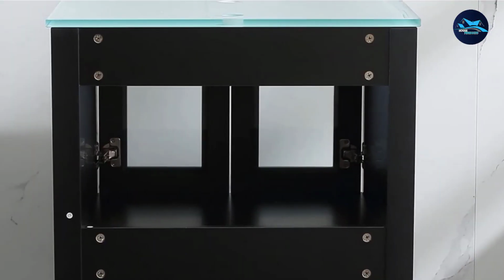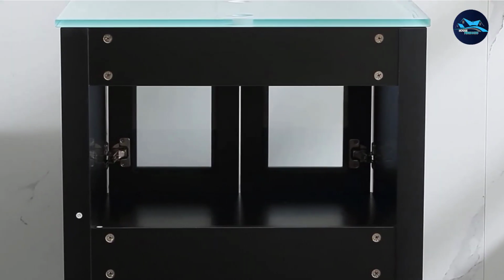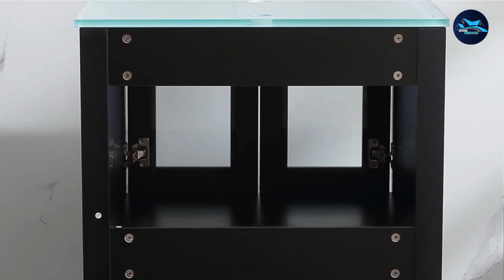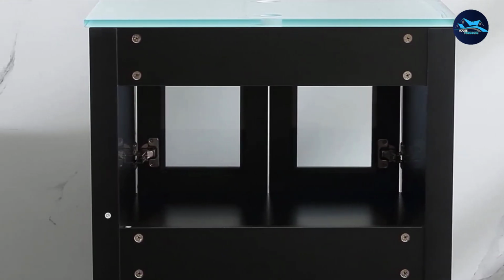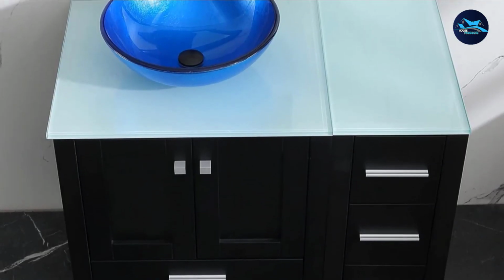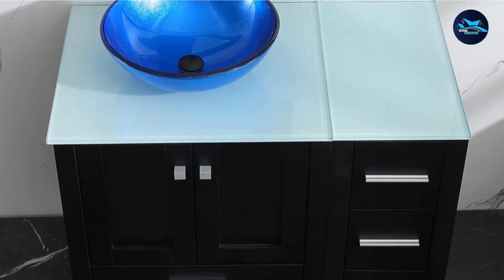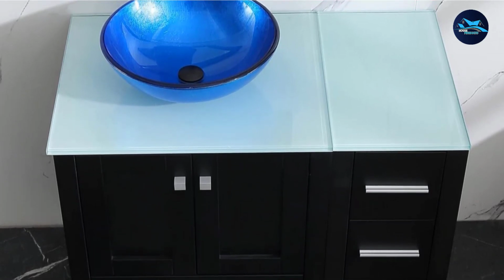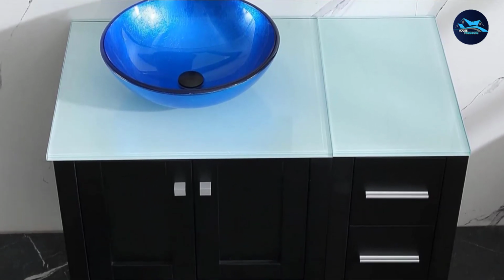The unit has two cabinets and also includes a mirror, faucet, a countertop made of tempered glass, drain pop-up, glass sink, P-trap, and other required hardware. It may look like a long list, but all the components can be installed easily if you follow the instruction manual. If you face any trouble while installing the unit, you can contact the manufacturers.